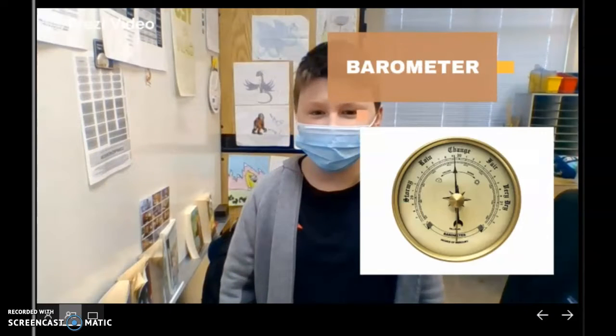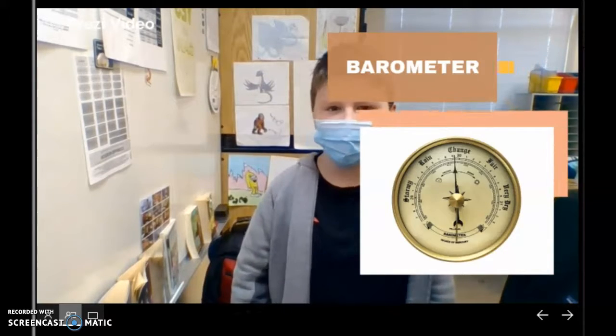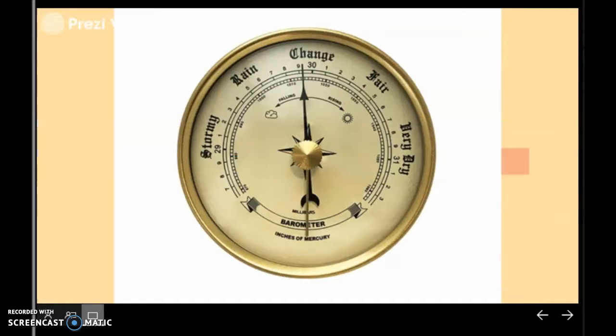The barometer measures air pressure, which is what tells you when it's going to be high and low. The barometer shows that if it's high pressure, then it'll show fair, and if it's low pressure, it'll show that it's rainy or stormy.